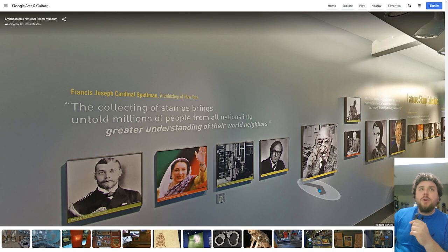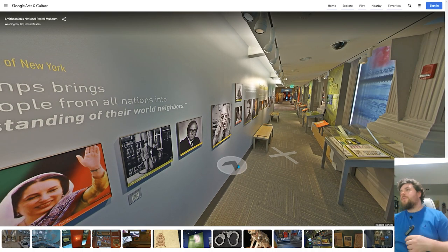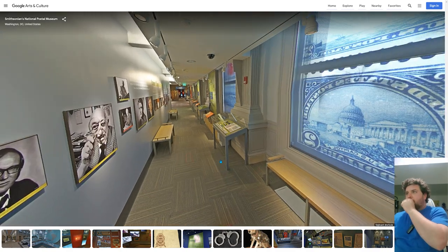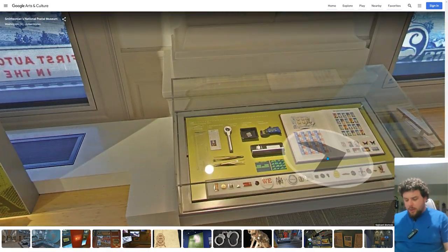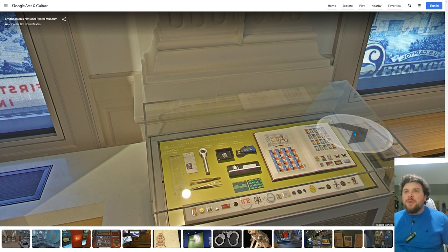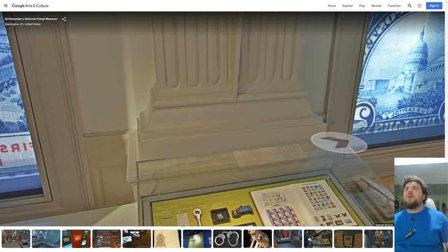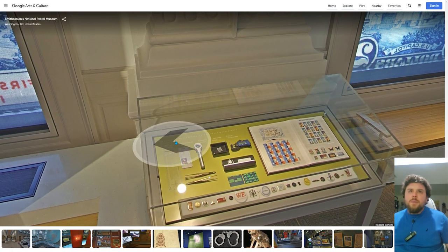The collecting of stamps brings untold millions of people from all nations into greater understanding of their world neighbors. Let's see if we can take a look at what this is. Look at all the tools, tongs. I have the same exact UV light. That's funny. All these different, what do you call those, pins or what are they? They look like pins. Okay, it doesn't say anything there. Oh yeah, stamp collecting tools. It's kind of hard to see, but yeah.